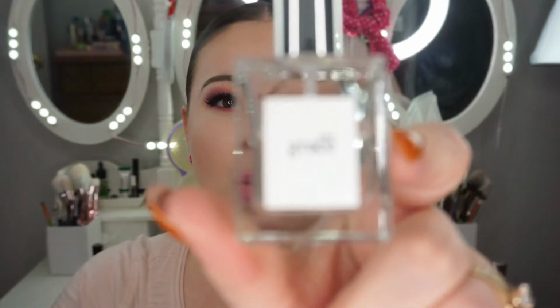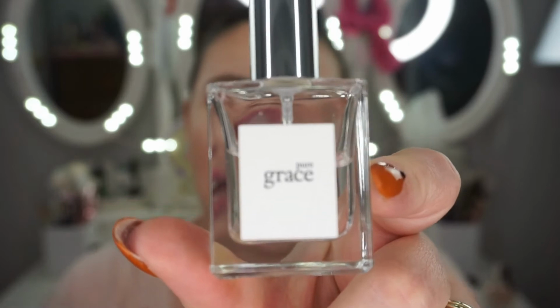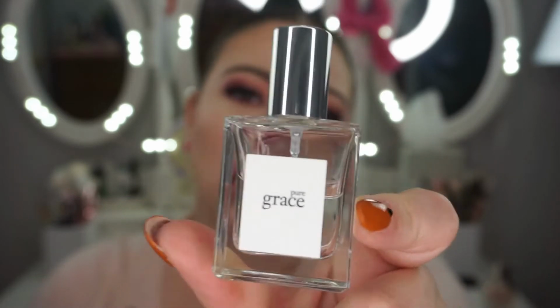The next perfume that I got is from Philosophy, and this is the Philosophy Pure Grace perfume, and I bought the small one only because there was a lot of mixed reviews. This isn't my first time having any Philosophy products. I have had Amazing Grace and a bunch of their other products years ago, and I was reacquainted with the products again. I bought the lotion and the shampoo body wash, and I said, you know what, let me get the fragrance.